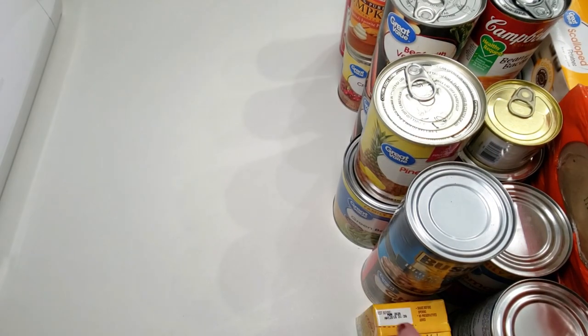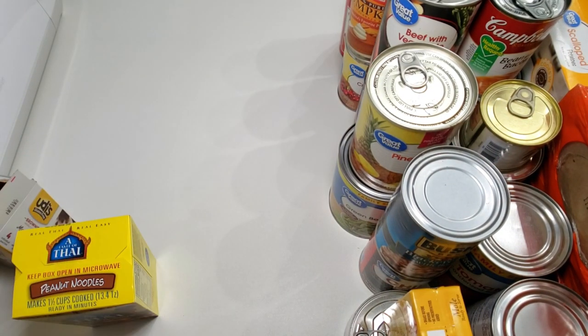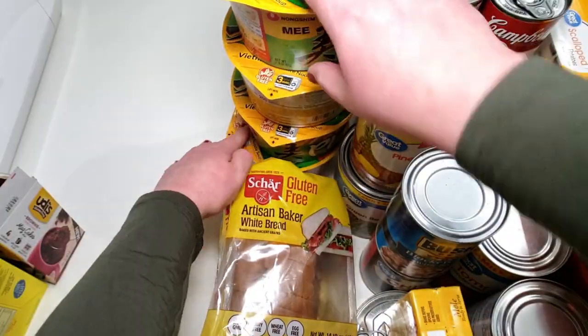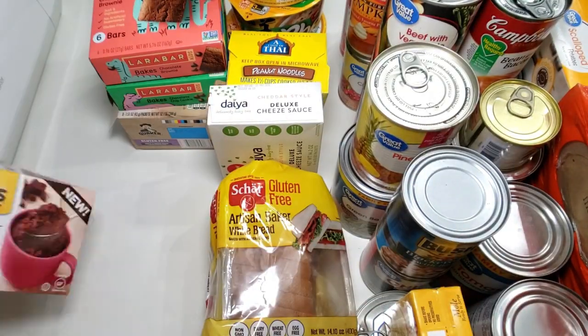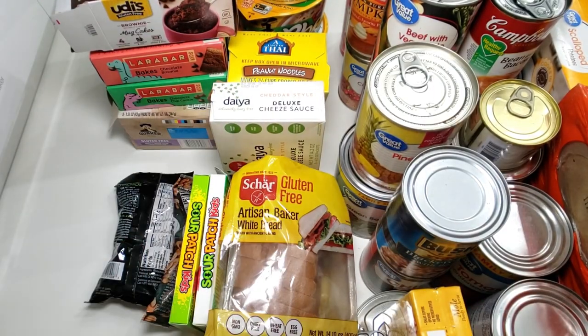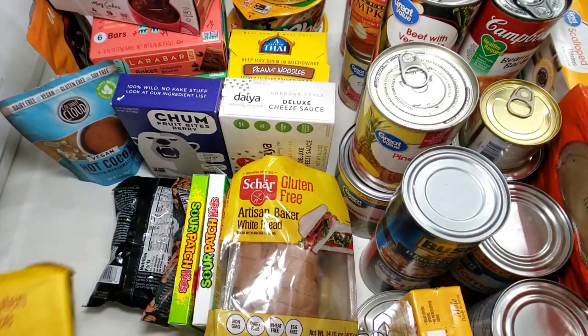I have a son with diet restrictions, so over here I made a pile of all of the stuff that he can eat. Up until now, all of this has been up in a cabinet that he could not reach very easily, so my plan is to give him a shelf where all of his stuff goes and he knows it's his and he can grab it and access his snacks easily.